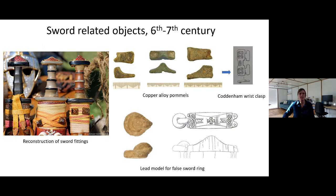Material relating to 6th and 7th century swords is also present, including 3 copper alloy pommel caps of cocked hat type. You can see how the more elaborate versions would have been used on this reconstruction here at the top. There is one plain example from Rendlesham, which would have been used perhaps as a core and had more elaborate applied decoration, and 2 decorated examples. The first of these has a white metal coating, and the second has a quatrefoil motif. This motif, sometimes inlaid with red enamel, is known from dress accessories from several sites in northwest Suffolk, and you can see here the same motif on a wrist clasp from Codnam.